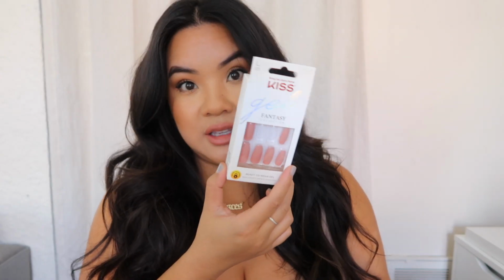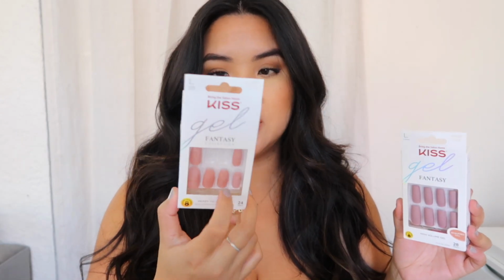So these I obviously used already, but their gel versions are a little bit thicker and I think they hold up better on me personally, and they're just like a thicker material, so they're not gonna bend and crack as easy as other press-on nails. But yeah, I used this one already. It's a pretty pink color, and then this one here is a mauvey purpley color.